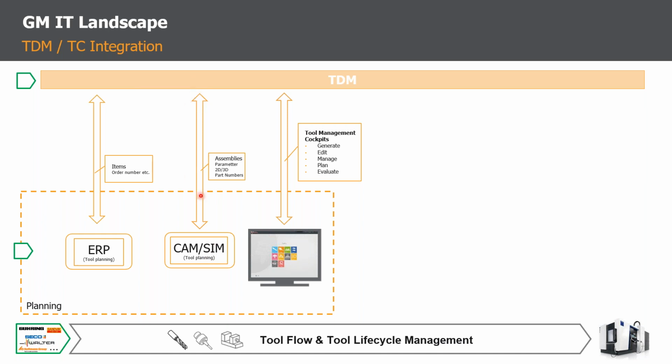You get assemblies with their parameters, there's a typo, oopsie, the 2D, 3D models, part numbers as jobs, and so on and so forth. This is the programming area.